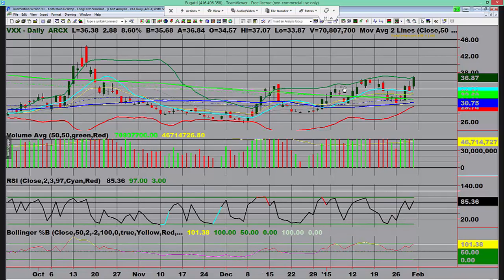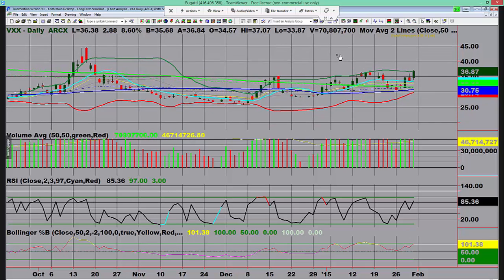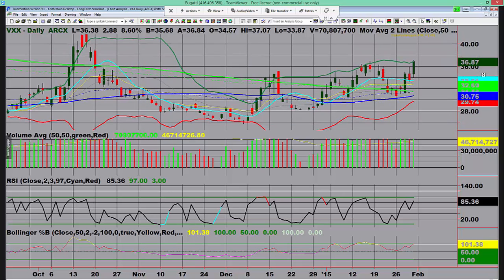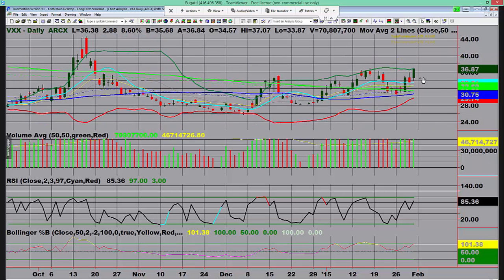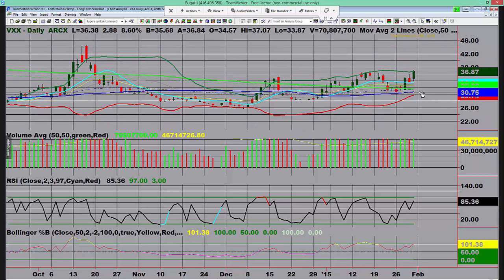So, an interesting pattern here. The fact that we've consolidated, moving sideways as we've moved above the 200-day moving average, and actually have held firm, could be a harbinger of another good size move down in the market. So a little bit cautionary with the VIX acting as well as it has here. And again, it would reverse and change course with a move under the 50-day moving average.